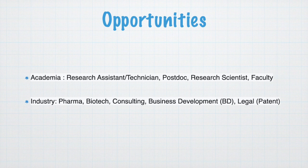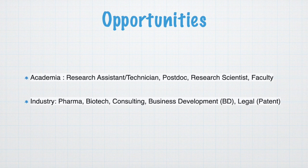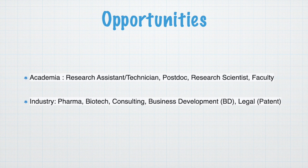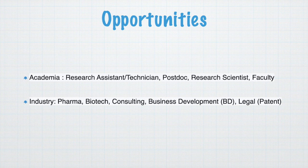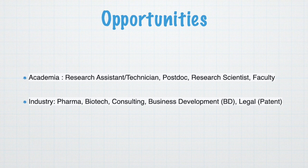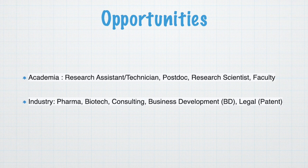In industry, there are many more opportunities. We can choose to join big pharma like Pfizer, Novartis, Merck, and if you are in the Boston area, there are also a lot of biotechs here. For example, I'm joining a biotech company called Modex Therapeutics. It's a small company that focuses on only one or two platforms, and the working style is different compared to big pharma, but it's still research-based work.